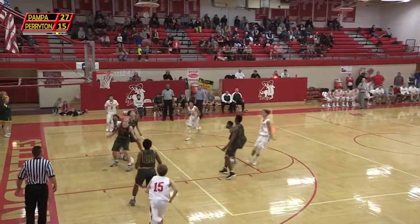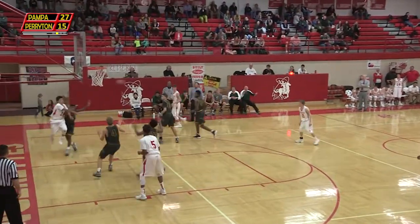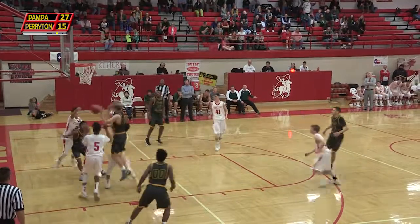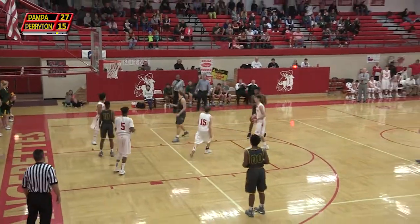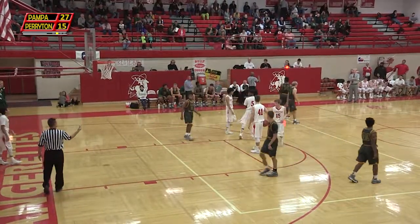Here's Brzezowski at the free throw line. Jumper, no good. Davis gets the rebound. Little underhand pass to Lemus. Outlet over to Hernandez, left side wing. Attacks the rim, draws the double team. Can't get it over the top of the rim. Lemus has it for a moment, trying to save it from going out of bounds, and it'll be a foul called underneath.